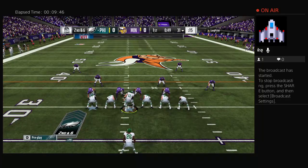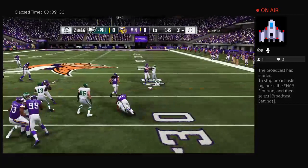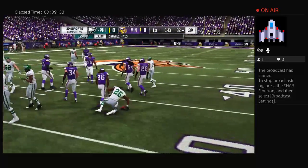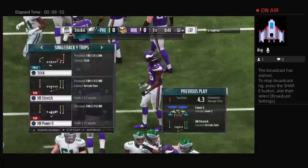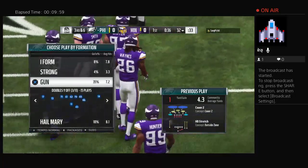Because when you're able to do that and you don't give up big chunks of yardage after the catch, now you put the offense in a position where every series they have to work hard to pick up first downs, and you tend to stall them out when you do that. On the tackle that time, it's Trey Waynes.